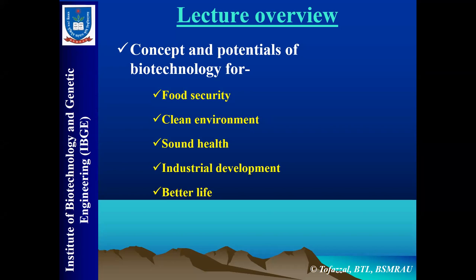And to feed the increased population, we need to increase our food production 70 to 100%. So it's a formidable challenge. And biotechnology is considered one of the tools for attaining food security. We shall discuss more later.